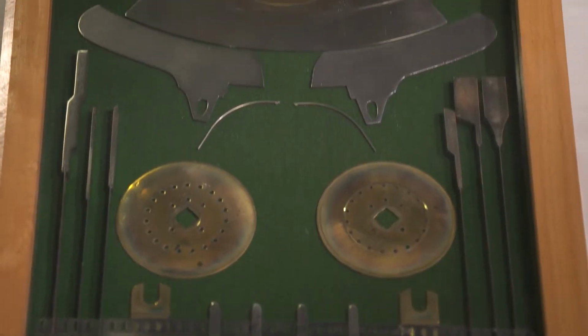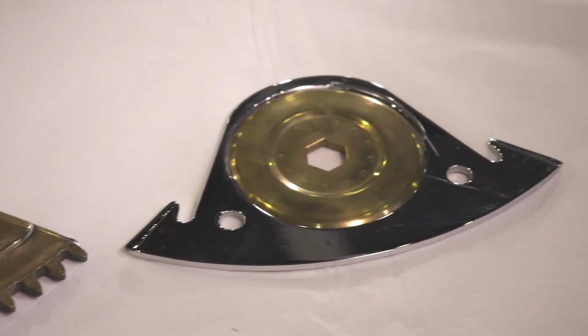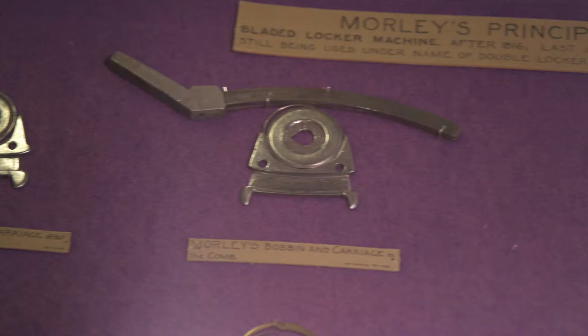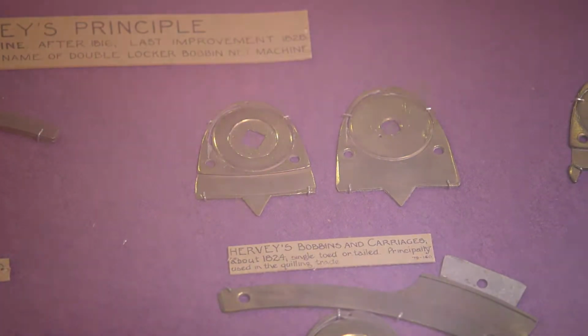Key examples of the technology developed in the following half-century are held in the Industrial Museum. These include this unique collection of early bobbins and carriages, essential to the operation of the lever's lace machine, which came from their inventor, Robert Brown.